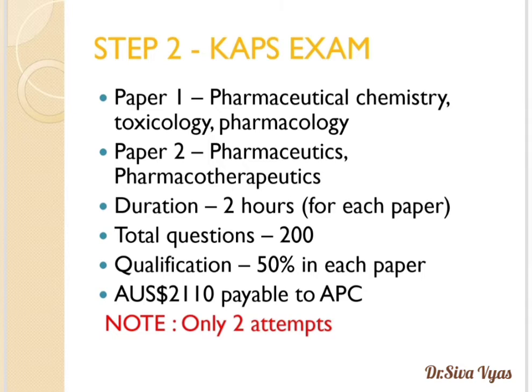You need to pay 2,110 Australian dollars to go through this exam. That is approximately 1,15,000 Indian rupees. An important note to remember: there are limited attempts to crack this exam. That is, a person in his or her lifetime can only go through this exam thrice. If you fail to pass this exam even after the third attempt, then all your doors are closed and you are not eligible to become a pharmacist in New Zealand. So please be cautious and try to crack this exam in 3 attempts.